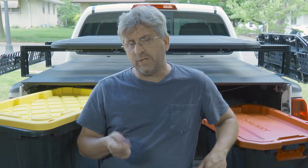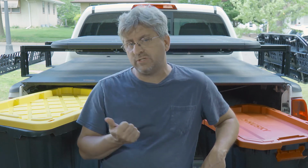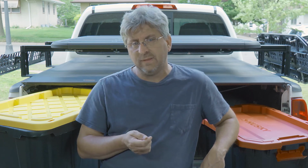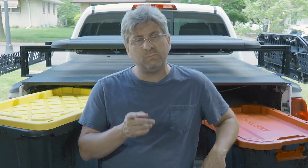So I got the bins out because this weekend I'm going to be doing two things with the truck for the first time. First, I'm going to be going to an off-road park on the western side of Minnesota in Appleton. And then we're going to camp that night. And I haven't camped in like over 4 years, so it should be a good time.